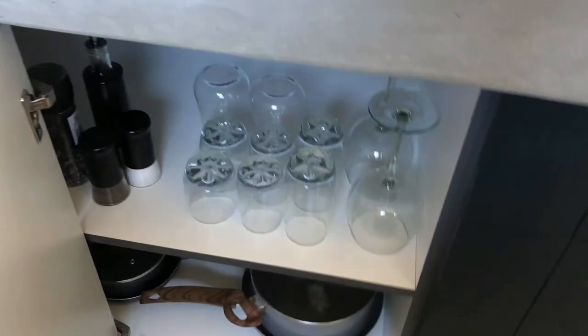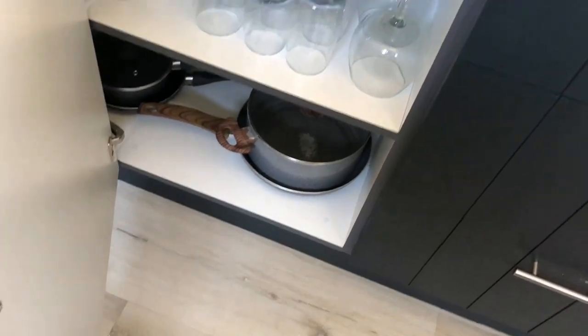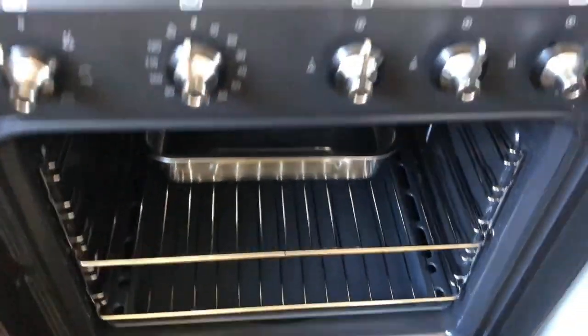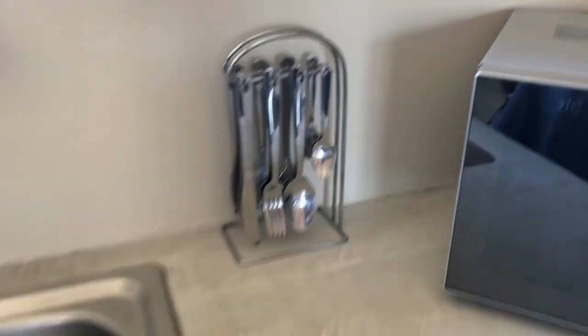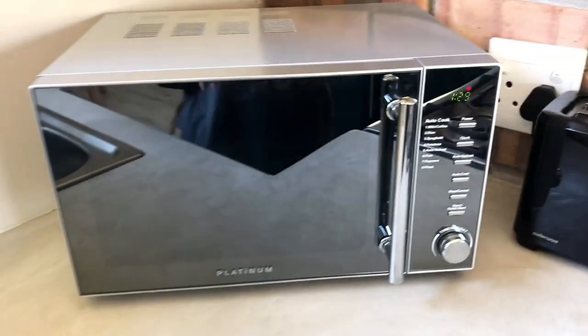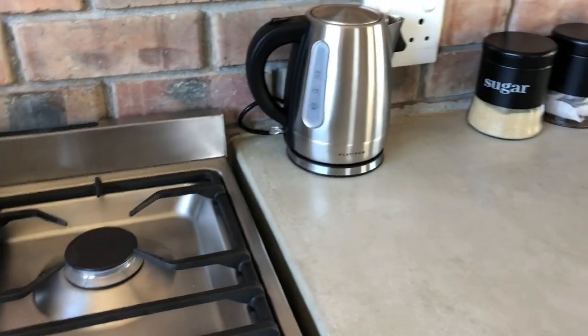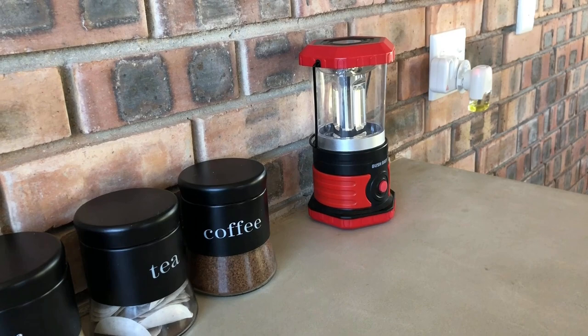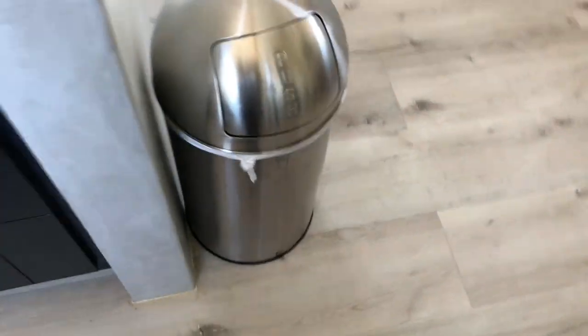There's cupboards, there's pots and stuff in here, like our glasses, the pots and the pans. And then there's a gas stove and an electric oven. The cutlery, there's 2 things which I like. And then there's a microwave, there's a toaster, the kettle, another kettle. And then they gave us sugar, tea and coffee, and then that's a lamp for if there's load shedding, then we can use that lamp. A dustbin. I don't know if I showed you guys a dustbin.